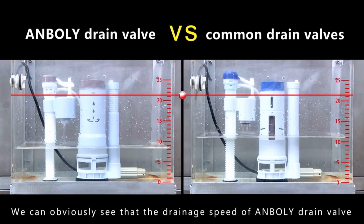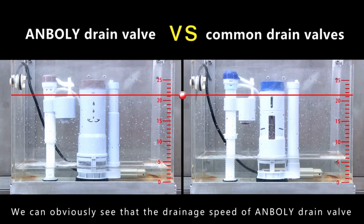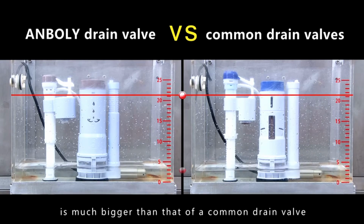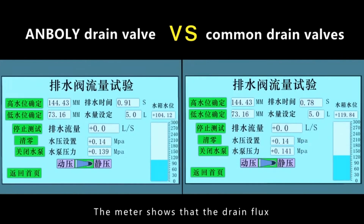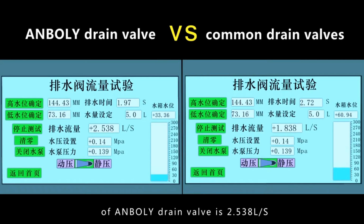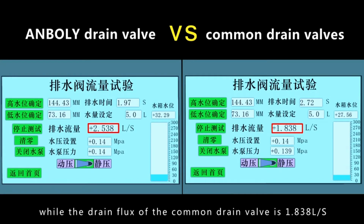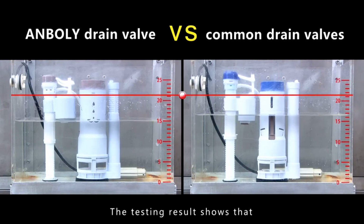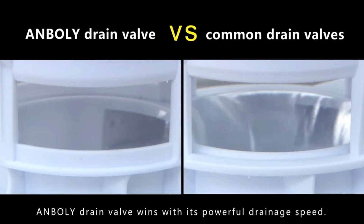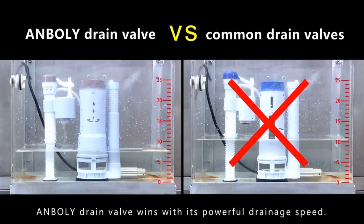We can obviously see that the drainage speed of Anboly drain valve is much greater than that of the common drain valve. The meter shows that the drain flux of Anboly drain valve is 2.538 liters per second, while the drain flux of the common drain valve is 1.838 liters per second. The testing result shows that Anboly drain valve wins with its powerful drainage speed.